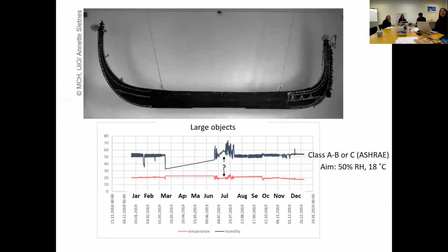In our large object storage, we have a little bit more variation, but it's still quite good. Class A, B, or C. I'm not sure how to really think about the classifications using ASHRAE. But we see that there is some kind of hiccup here in July of last year, and this is probably something that has been worked on since. I'd have to look at the other climate data to see that.